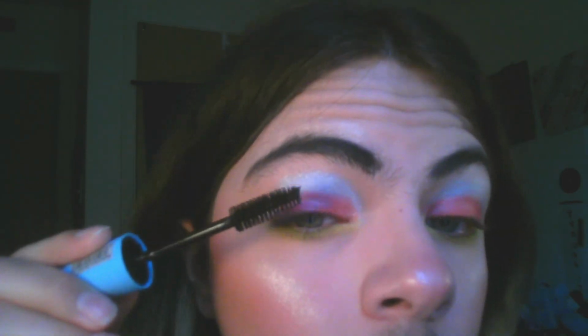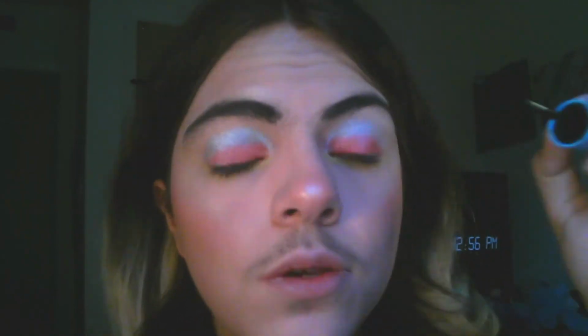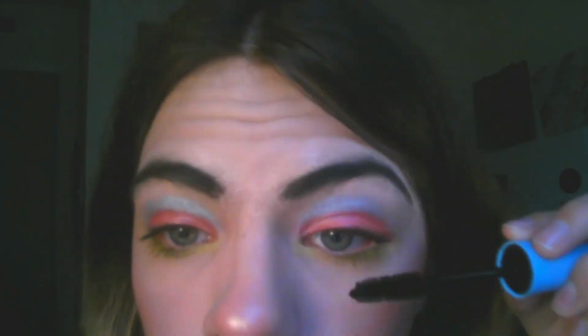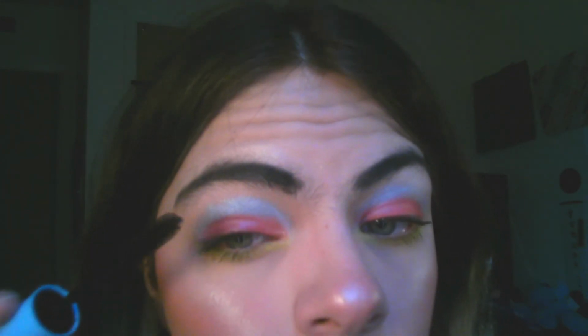But now I'm just going to go in with some beautiful mascara. You guys can do liner, it's optional, but I prefer not to. The debris is always super annoying when you do mascara. It's one of the most agitating parts of it.